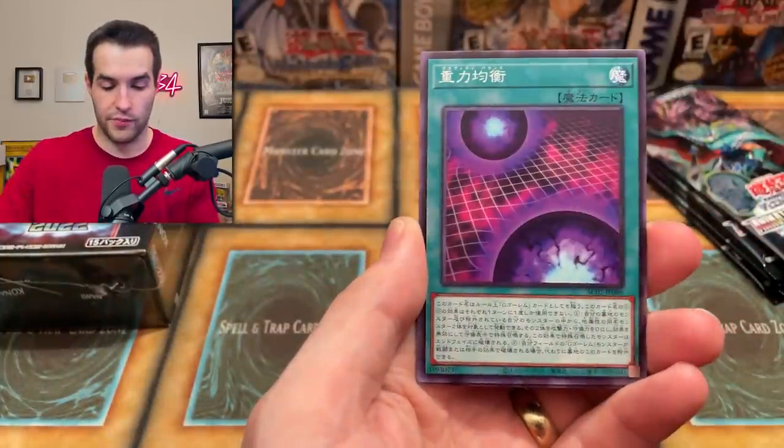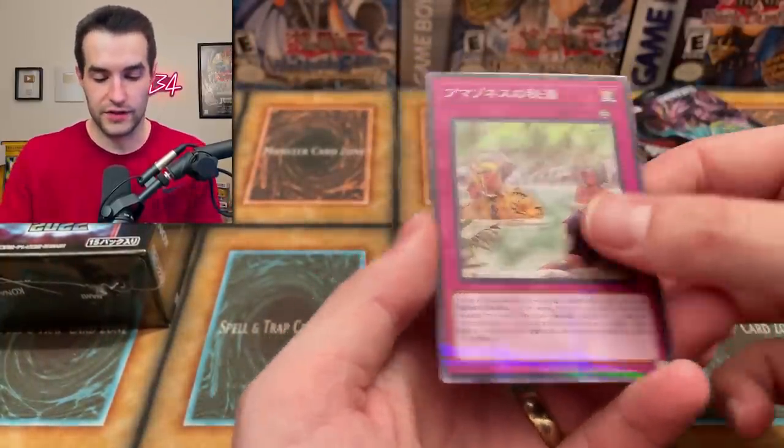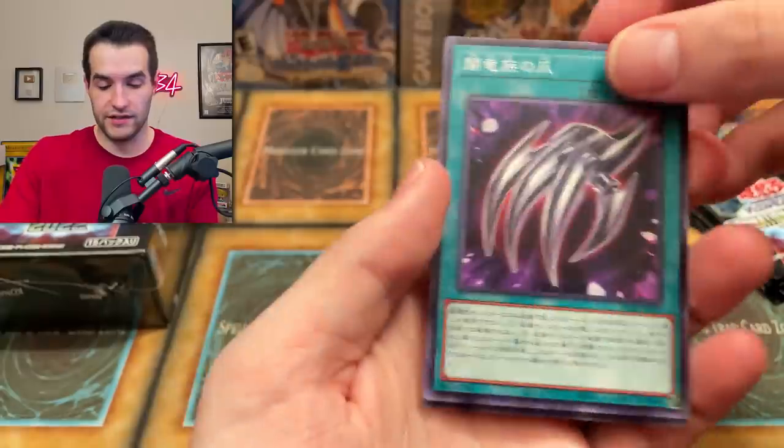Let's see, can we pull that prismatic Blue Eyes? Oh, Ruxin Special. Okay, just a trap card. All right, no big deal. Nothing to worry about. We got this. Easy. I know we got the Blue Eyes. It's going to be in here.